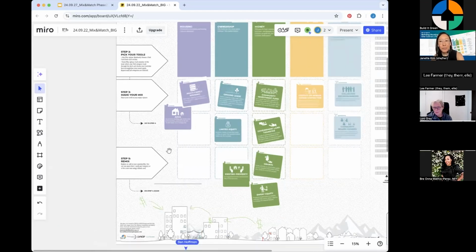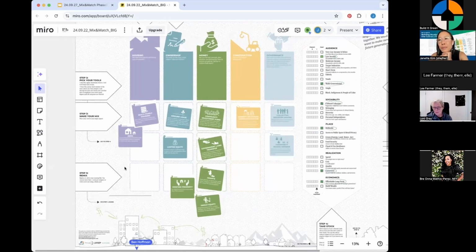I like that idea, but for me, it would be based off of what our goal is in terms of the number of people that we want housed.